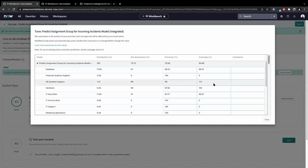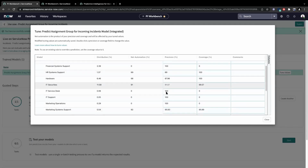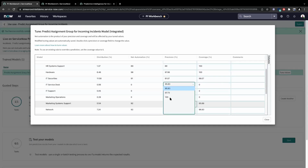So as said before, we have precision and coverage, and I can play around with those. So for example, I can state here, let's look for something. I have here a very low distribution. I can, for example, maybe exclude this. So if I set the precision to 100, the coverage will for certain go down. Probably it will go to 0. So then I exclude this class actually from my model.